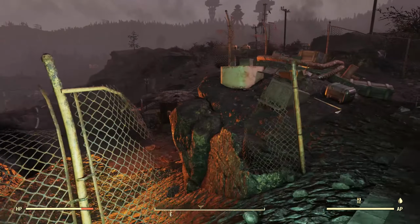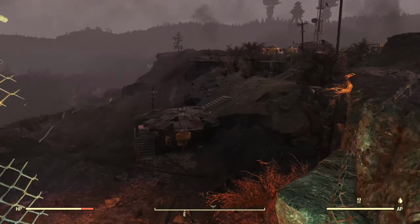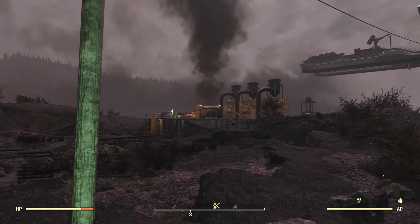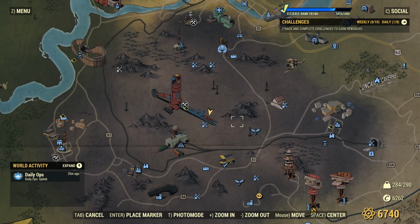Just want to take a peek off this side here. We got a junk pile here, and yeah, you've got just other sites around here. You can see Bromwell off in the distance there. And that little site right there. That's not this site. That's Abandoned Mineshaft 6.